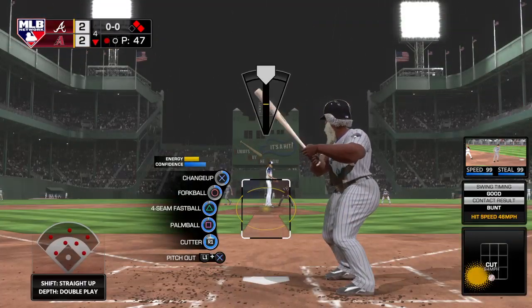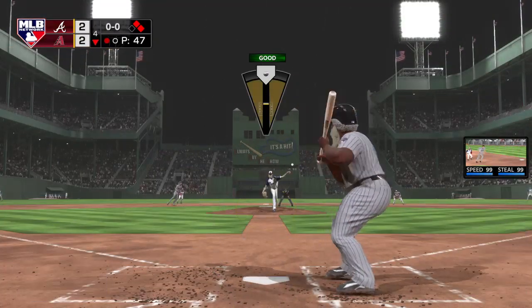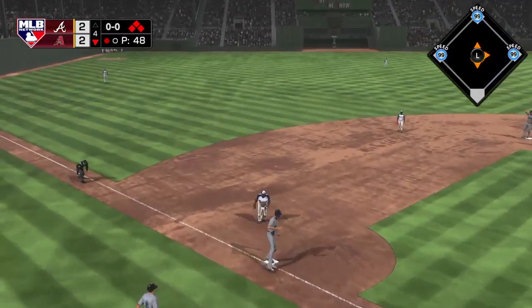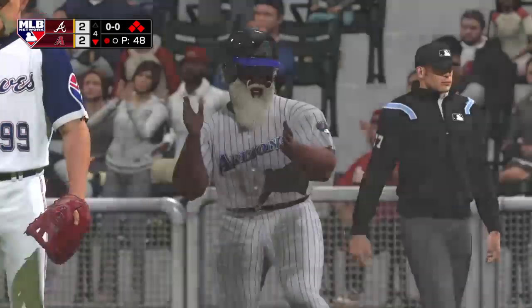Into the box now, Barack Obama. He scored after tripling in his first plate appearance. What's he got in store for us here? Oh, and a bad decision there as they won't get him at third.